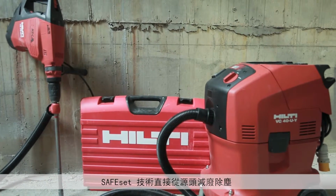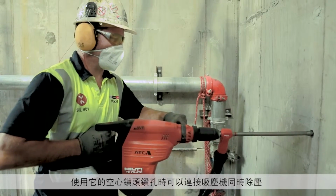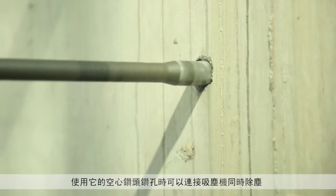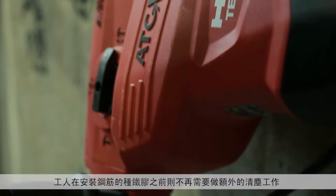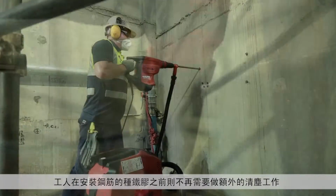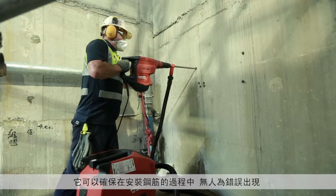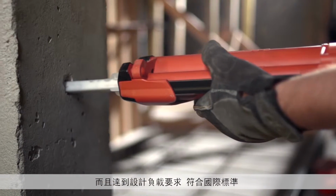SafeSet technology takes a proactive approach by removing the dust at the source. The hollow drill bit removes the dust by a connected vacuum cleaner as the borehole is drilled during the rebar installation process. The workers do not have to waste additional time cleaning before the chemical is injected. This ensures the rebar installation process is error-free and the loading performance complies with the international standards.